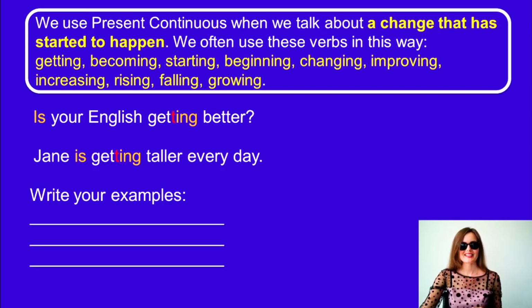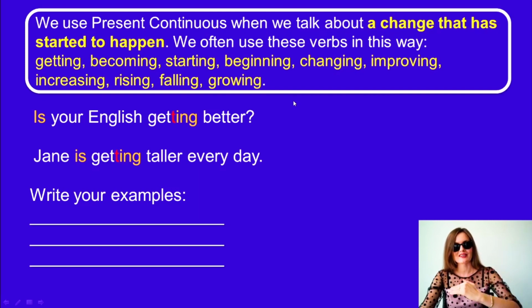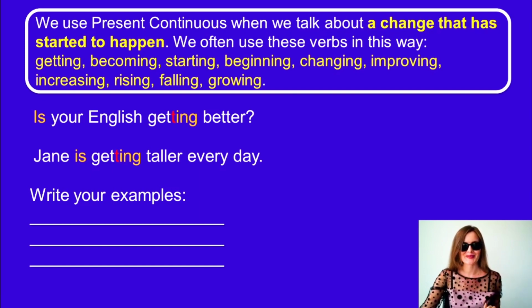Okay, and now it's time for you to write your examples in the comments below. You can use these verbs highlighted in yellow color, getting, becoming, starting, and so on, to show the change that has started to happen. So please be creative and write down your examples in the comments below. I am excited to read that.